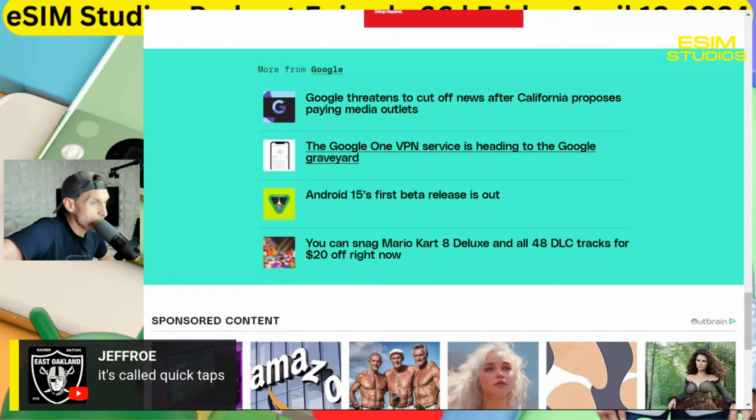I have no idea why. Probably because nobody uses it. It's tucked away in the settings inside the Google One app. You would think that they would just make their own application, easy to find. But probably nobody uses it, and it costs them money. They have to keep those servers up and online. The cost for running it versus the number of users just doesn't add up, right? So I'm assuming that's why they're canceling it. There's no official word, but everything comes down to money.